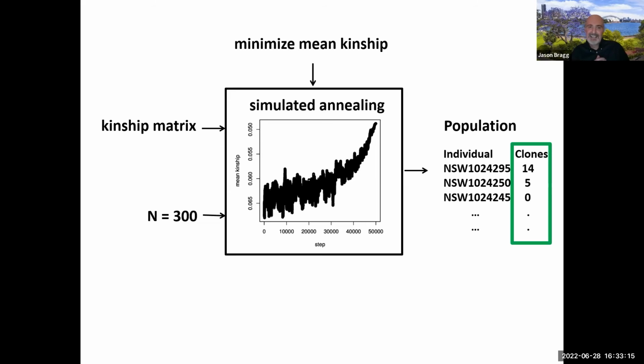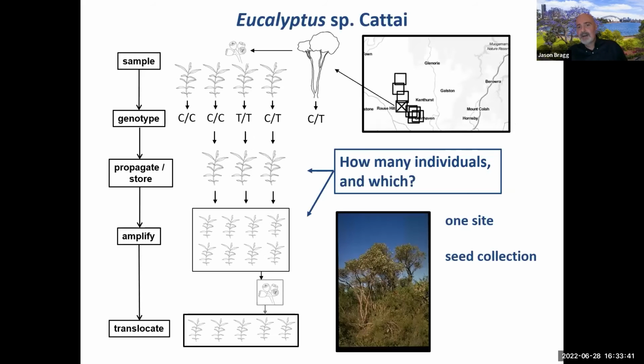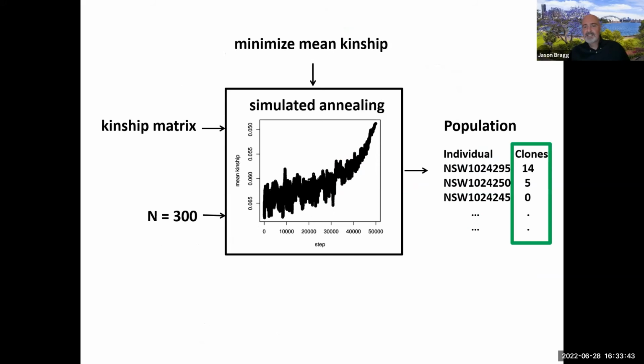So we had to re-implement a simulated annealing algorithm in ways that suited our use case. Basically, it took our kinship matrix that I just showed you, the number of individuals that we wanted to plant, and our objective function, which was to minimize the mean relatedness among the individuals, and told us how many genetic copies of each individual we should plant at a translocation site to meet our objective. That's what we did in collaboration with threatened species officers and others for Hibbertia puberula subspecies glabrescens.